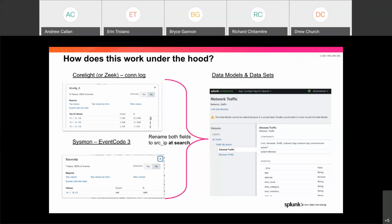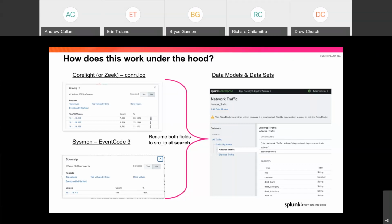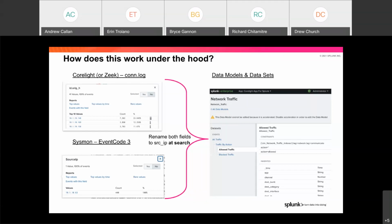Corelight will give that data in JSON or tab-separated value log files, and Sysmon will provide it in XML formatted Windows event logs. During the onboarding process in Splunk, we use what are called technology add-ons, or TAs. Those TAs tell Splunk what the fields in the data mean and provide the capability to map that data back to these data models. So what does this mean?